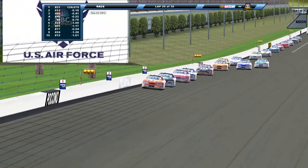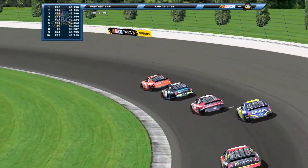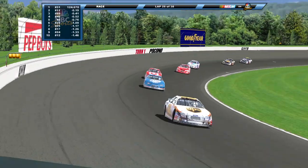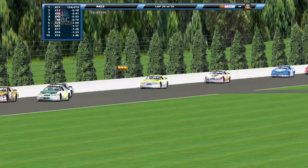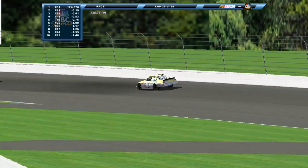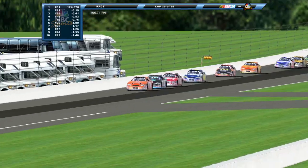Out in front though, it's all Jeff Burton and Denny Hamlin, but Greg Biffle has the fastest lap. Remember, draft plays a big part at this racetrack. Biffle's further back. Look at that distance. You can get the draft and absolutely pull down the straightaways without having to lift, so that is definitely a big reason why he's got the fastest lap here today.